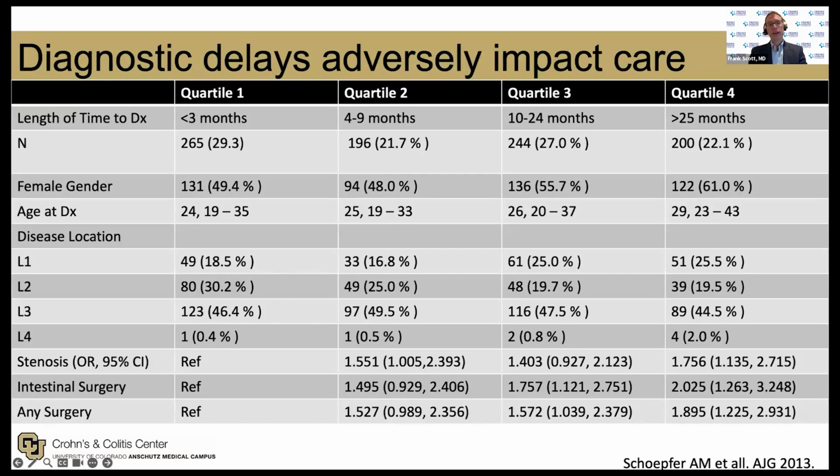We also know that delays in the diagnosis of IBD are associated with adverse events downstream. This was a really important survey study of over 900 individuals with Crohn's disease in Europe. They were Swiss. From 2006 to 2011, they asked them to describe how long they had been symptomatic before they received their diagnosis, and then divided that time length into quartiles, the shortest being within 3 months to the longest being greater than 2 years.